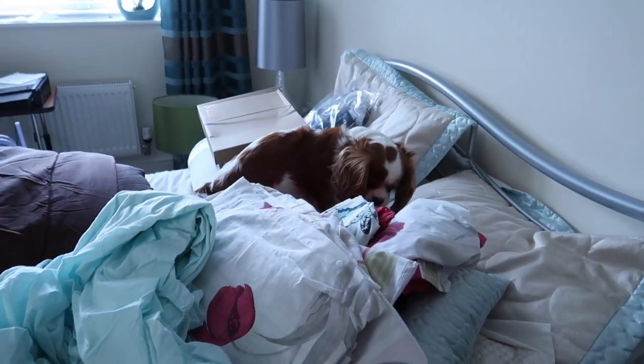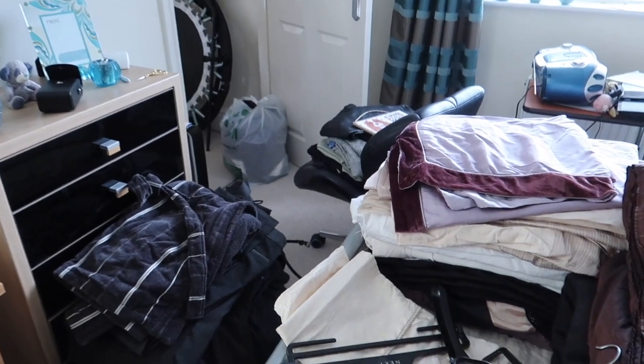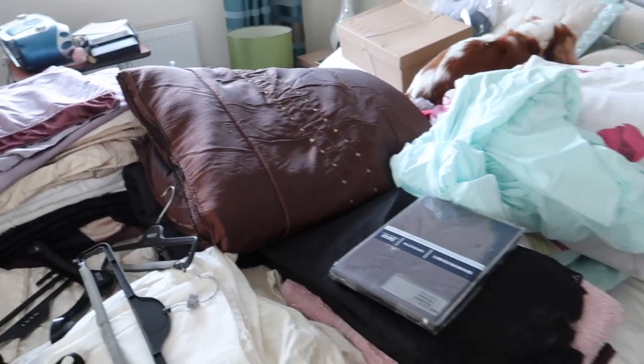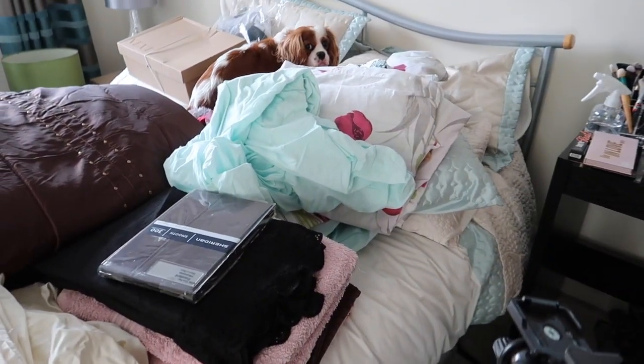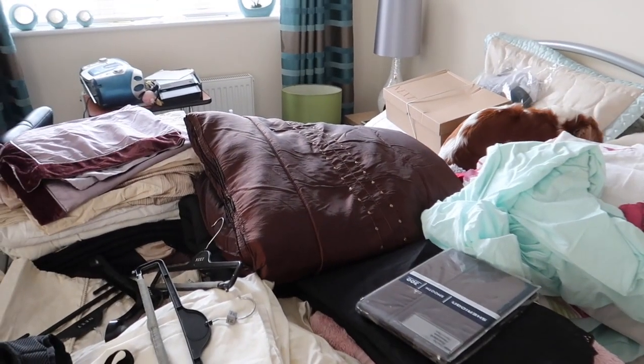And I'm just going to show you, there's Daisy on the bed digging, like the amount of stuff. So I've got a bag over on the far side there that's for donation. Huge pile of stuff here that's to go out, and all of the bedding sorted, ready to go back in. So definitely good progress made so far.